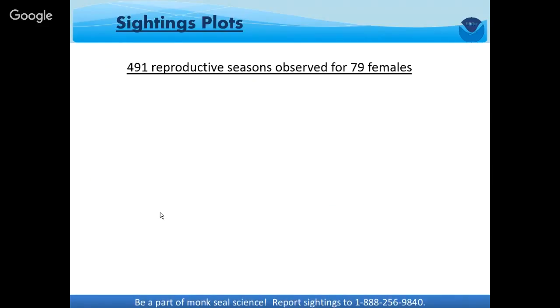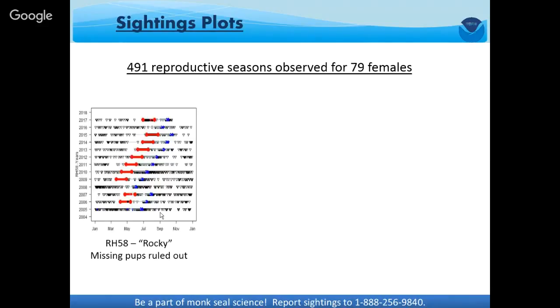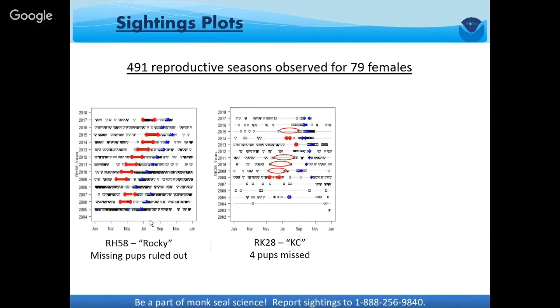So we looked at these for 79 females. That's basically all of the females that have been of reproductive age since we've been monitoring in the main islands. And so that added up to a total of 491 reproductive seasons. And so you can see, we have some animals like Rocky, who hangs out in really popular spots. And we know we had such rich sightings on her that we know we never missed one of Rocky's pups. But then you've got RK28, KC, and there were some pups that showed up in places that we saw. And then there were also a number of gaps that we thought were highly likely to be missed pups.